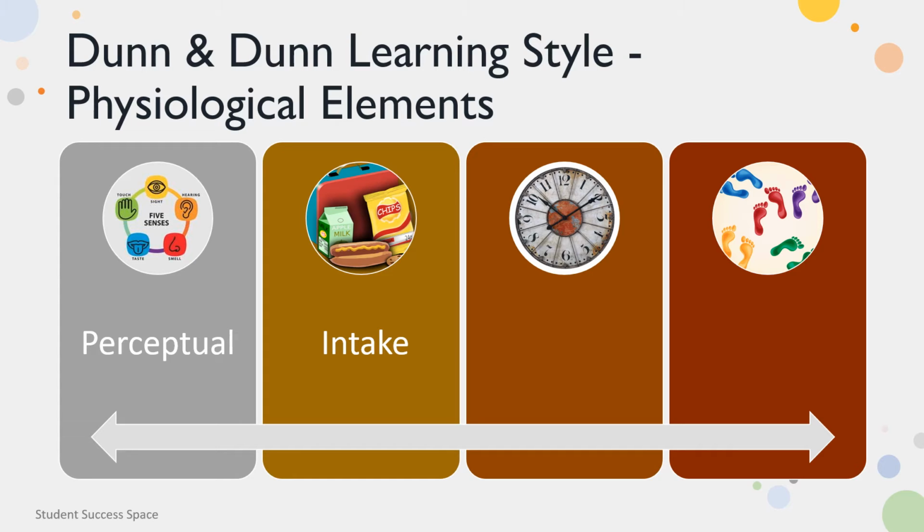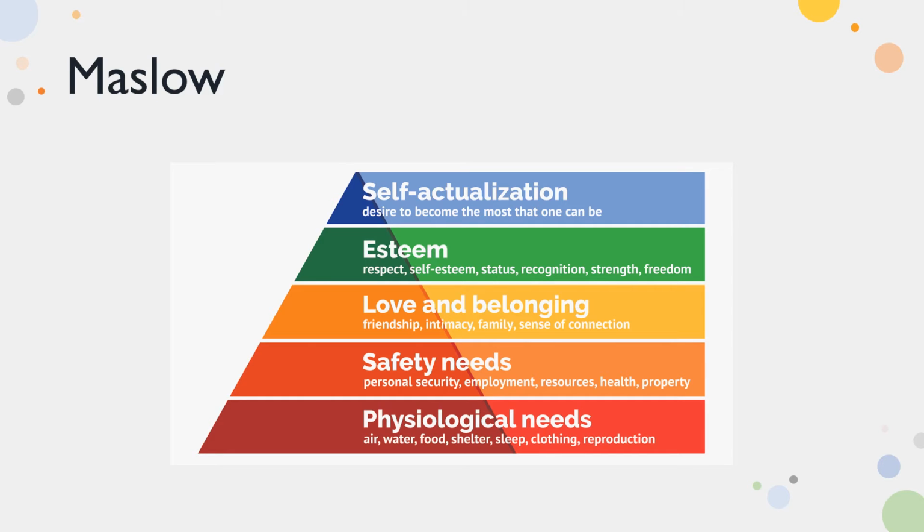Intake. So next comes intake under the Dunn and Dunn physiological element. Intake aligns with the lowest rung of Maslow's hierarchy of needs, the physiological needs, or simply put, food. In the most basic understanding of intake, the student needs to be well nourished. A student that is hungry is going to be more focused on hunger than on the new information and learning.